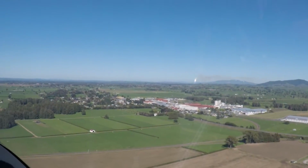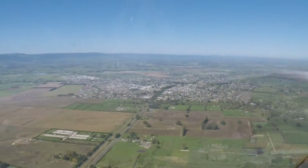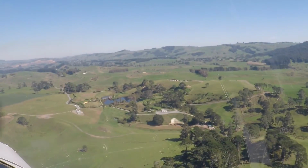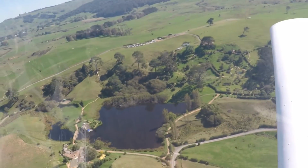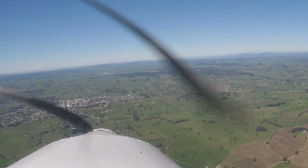So on the ground and off again, past the little town of Rotorua on our right here, and then on with Matamata on our left towards Hobbiton, which is a very popular tourist attraction. Lots of people go there. You might recognise that from the films. And oh, did you see The Hobbit?